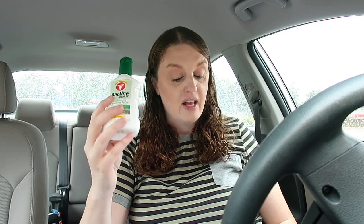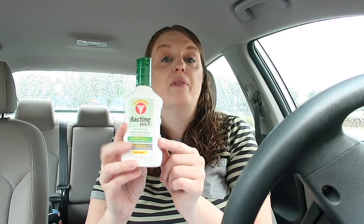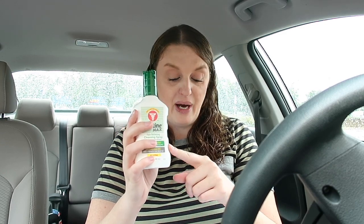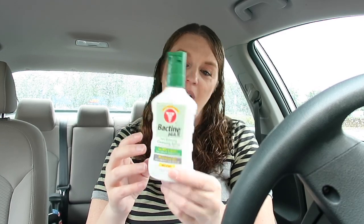I ended up having the store price match this to $7.99. I had a $2 off digital coupon and a $2 off Walgreens booklet coupon. You would pay $3.99 for this, but then you get a $2.49 rebate back with Ibotta, making this just $1.50. So it's an okay deal.